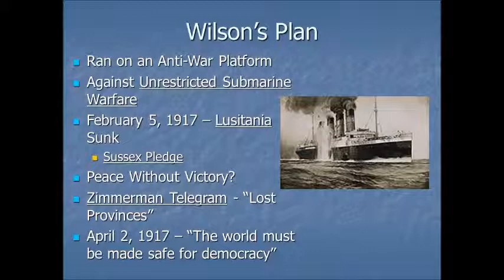England is smart. They intercept this, but instead of just taking the telegram and giving it to the president, they take the telegram and they send it to every major newspaper in the United States. So we wake up one morning and we read our newspaper and discover that Germany is trying to give half of the United States to Mexico.